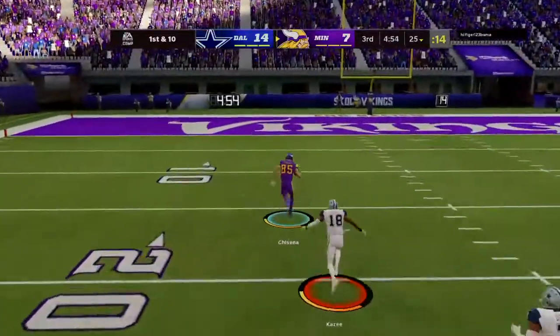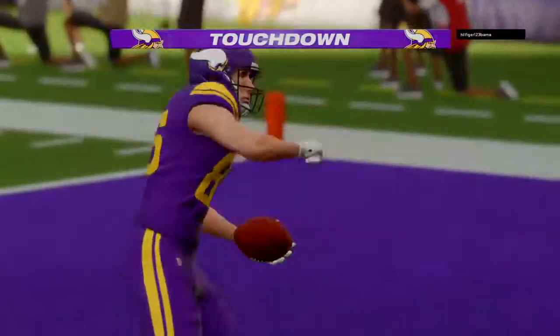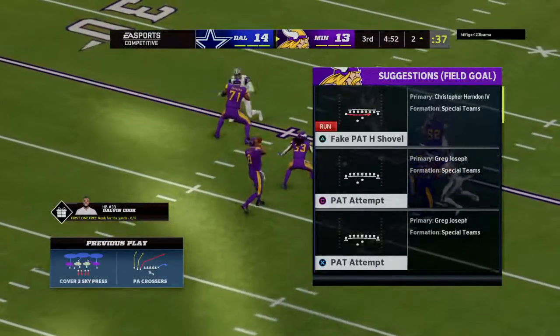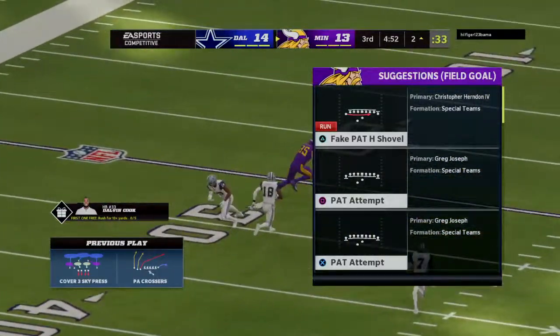And got his man, complete. Oh, you got to win. He'll get into the end zone. Touchdown, Minnesota. A big play there. 75 yards. And the Vikings are an extra point away from tying this thing up.